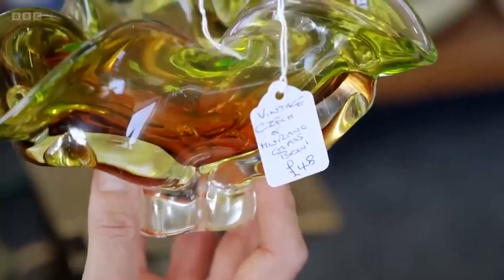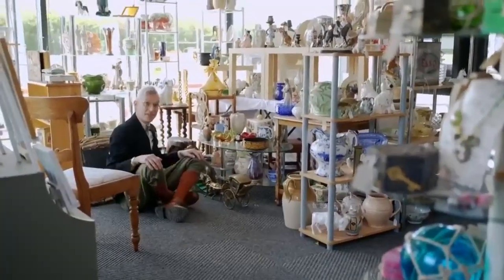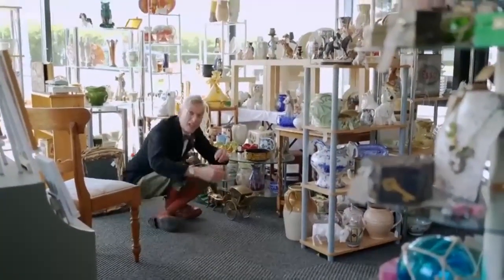That one's priced at £48. Is it going to bring me a profit at auction? I sadly don't think so. I'm going to leave it for someone else to find and enjoy.